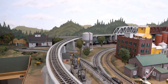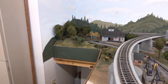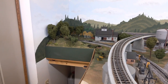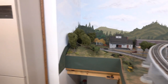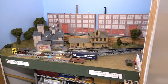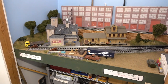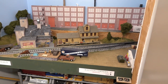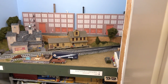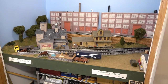This track here used to go uphill and into there, but I changed the layout around. Now this is a little branch line that just goes to a little sleepy burg. So that's right here, called Ralston Corners. This scene over here, Ralston Corners, is the lower level. Ralston Corners, Pennsylvania is a little branch line that comes off Leesburg. The factory up above is a branch line that comes off Lackawanna. That's what I call South Buffalo. So those are two separate scenes.